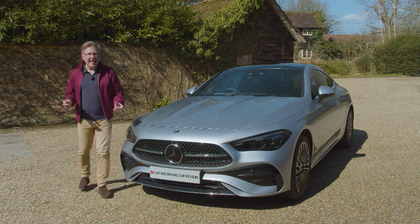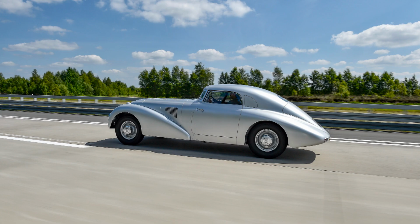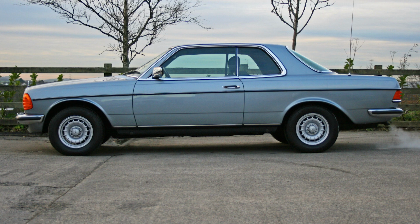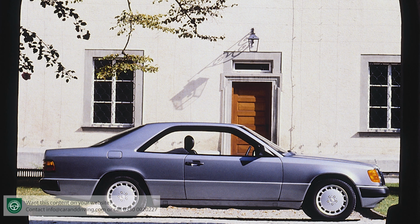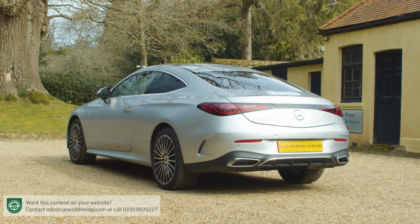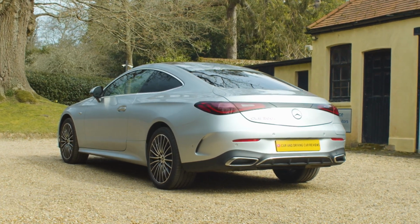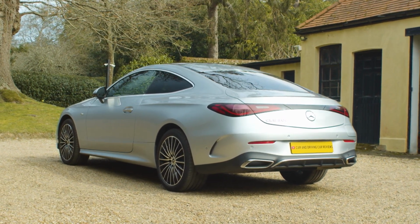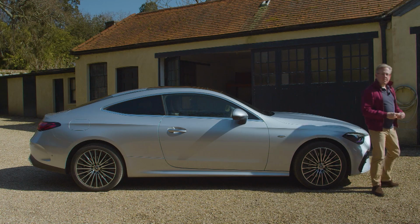Mercedes has made some achingly pretty mid-sized coupes over the years, but not recently. You have to go back to the C123 of the 70s or the C124 of the 80s for something that didn't really look like a two-door saloon. But this C236-era CLE is perhaps the most strikingly styled shape we've seen from Stuttgart in this segment since then.